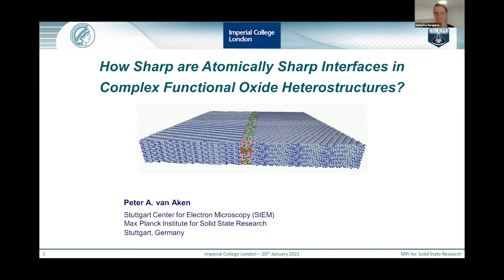And I think for the audience here, it is very important to notice that Peter is leading a program which allows people to use the best microscopes throughout Europe. And I hope England still counts to that. This program is called STEAM, standing for Enabling Science Through European Electron Microscopy. And it allows researchers across borders to use the very best microscopes available at this point in time.